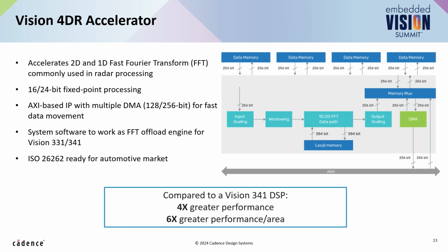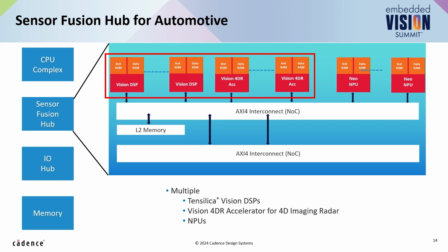Sits on an AXI fabric and works very nicely with our Vision DSP. So if we relook at how the sensor hub can come together with these new products, you can see the SoC architecture can be reimagined a little bit, because now you've got a couple of instances of vision DSPs. You are not limited to one. You can put multiple of them, because our DSPs play very nicely in a multi-core fashion.